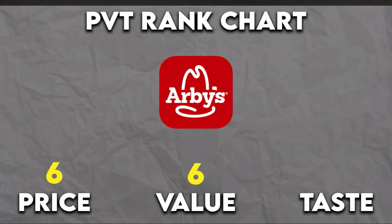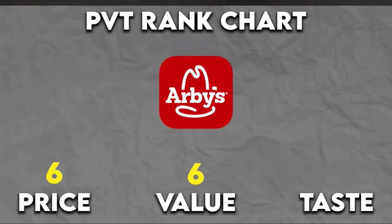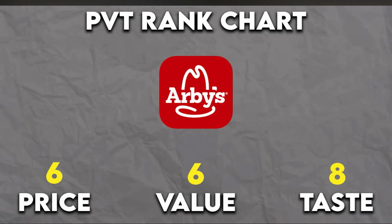And that value is also gonna go down to a 6 because you're not getting too much stuff for your $6 worth. Compared to Dunkin and McDonald's, like McDonald's you had fries, nuggets, burger, and drink. That's 4 different items. Dunkin you had 2 wraps and a bev, which is 3 different items. This, you're only getting 2, with no drink. However, for the taste, I'm going to give it an 8 because this tastes really good still.